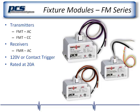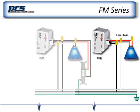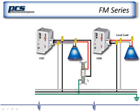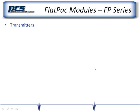So, what's nice about this transmitter is that I control a load with the receiver, but I can use a standard switch to trigger another device to turn on. So in an older home, if I don't have a neutral wire at the switch, I can actually use a standard toggle switch, because when I apply power to the light, I can apply power to the transmitter. It will then go and talk to any of the receiver modules that it's linked to. And the contact closure unit, you'll just put a contact into the 2 inputs.